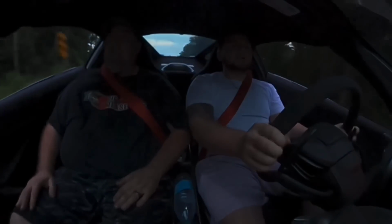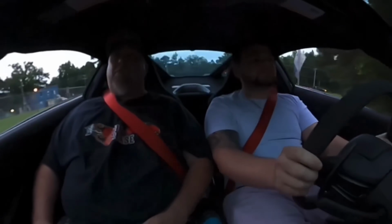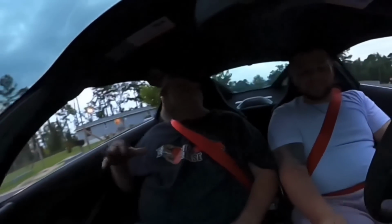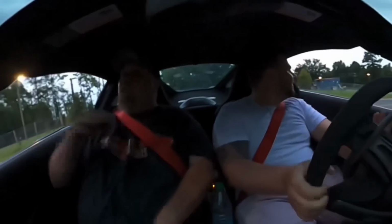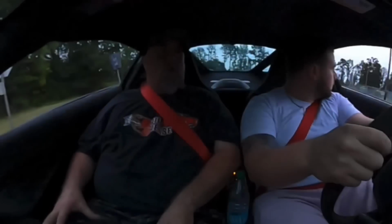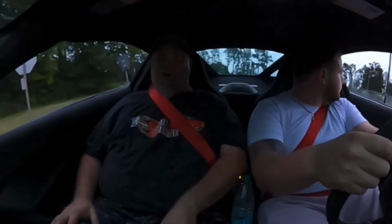Sick. Oh my God. And what's wild is we barely broke the speed limit right there. We just barely got above the speed limit, so that was a good little street pull. It might have sounded like we were going fast, and it might look like I was scared, but I wasn't really scared. And how much does this car weigh? 2,400 pounds. 2,400 pounds with 900 horsepower.